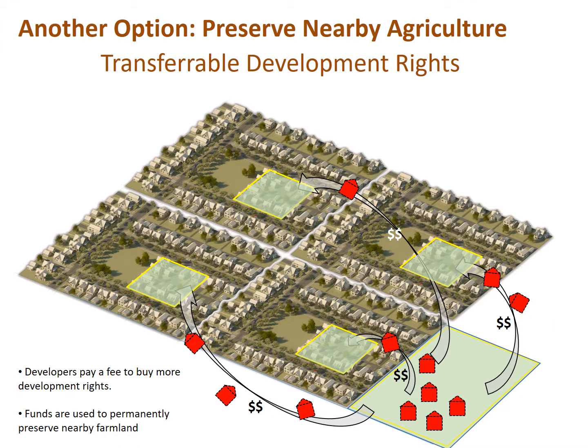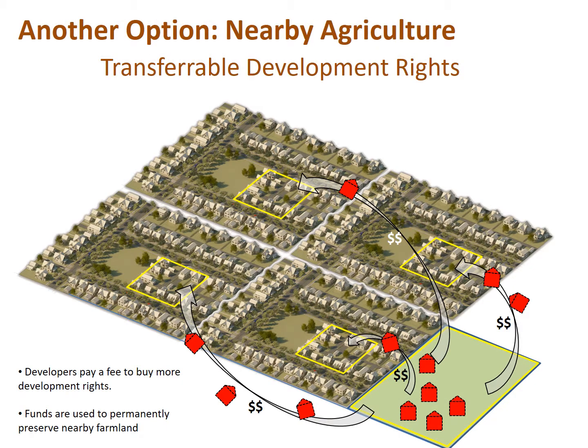Another option for the developer could be to produce development rights from a nearby farmer and build the homes where the neighborhood ag plot would have been. This would help preserve a nearby farm to provide similar benefits of growing local produce and living near preserved agricultural land. Rather than having agriculture in the neighborhood, we're transferring development rights off nearby agriculture and into a new neighborhood in order to preserve farmland.